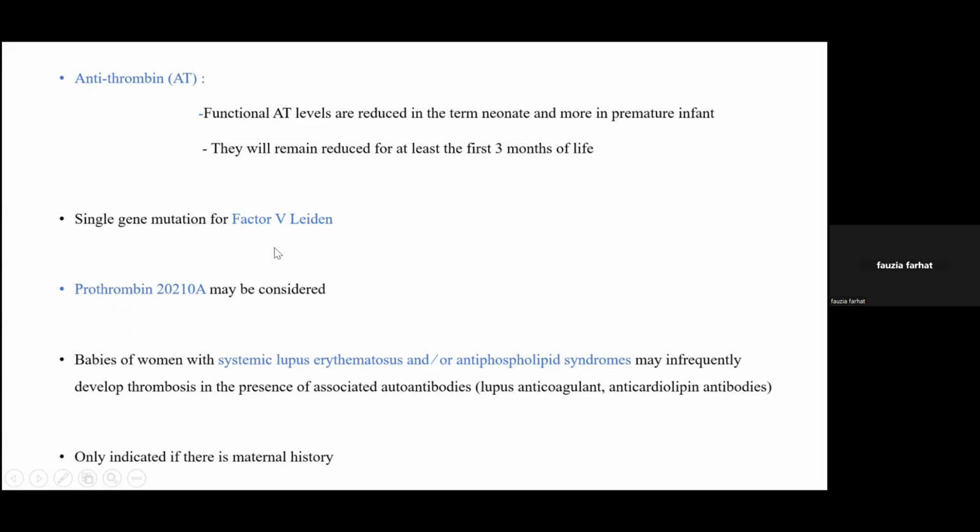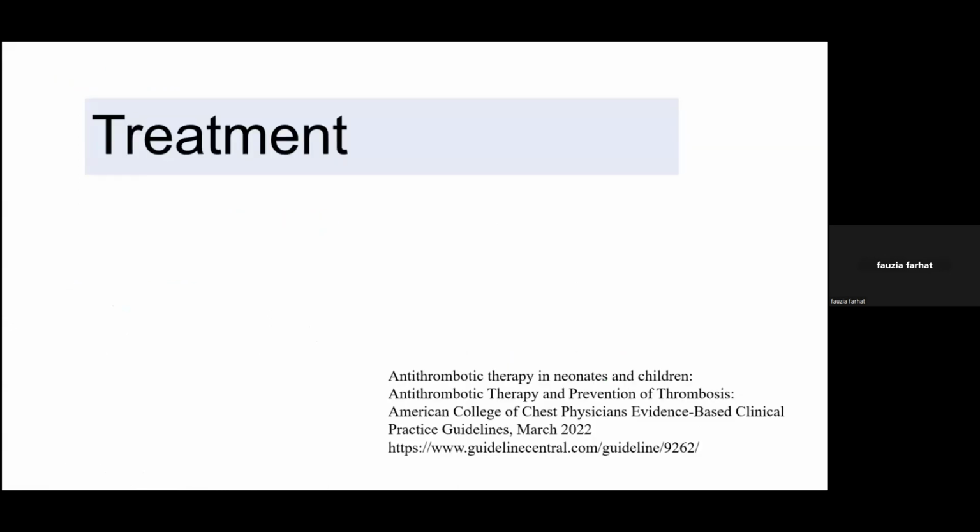Then other tests: gene mutations, factor 5 Leiden mutation, and prothrombin 20210 mutation. Babies of women with SLE or APLA may infrequently develop thrombosis due to the presence of antibodies. So these are indicated only if there is maternal history. Coming to treatment.